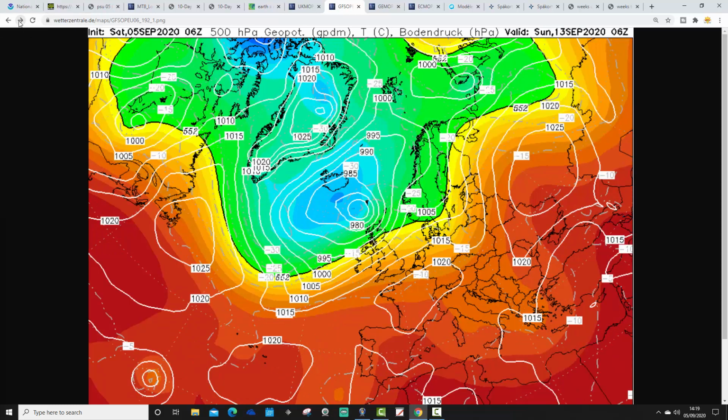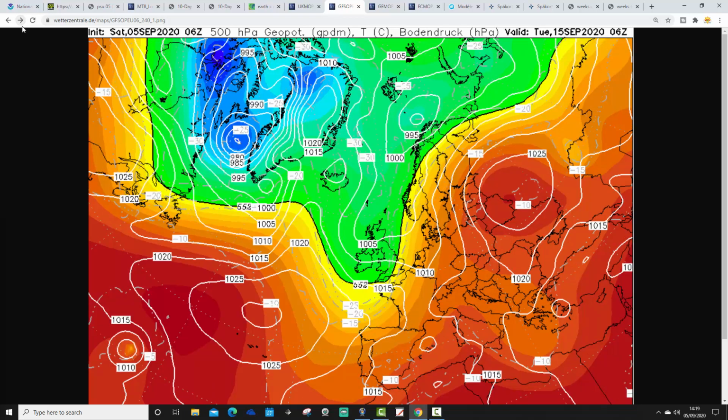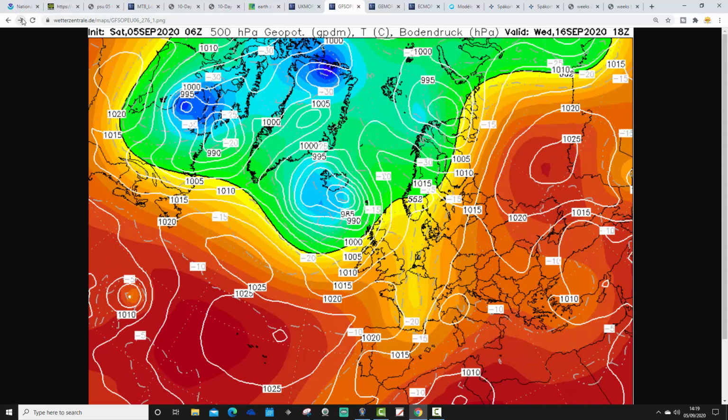Heading to the weekend, it gradually starts to turn more unsettled, so it begins to get wet and windy to the north and the west over the weekend, but the south should be mostly dry still. However, as we move towards the following week, it starts to turn unsettled for all of us, as a trough of low pressure comes in from the northwest, and that will bring showers or longer spells of rain through many parts of the country. Temperatures taking a tumble as well.